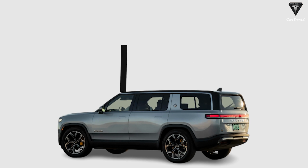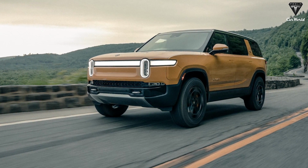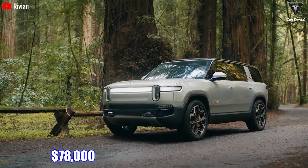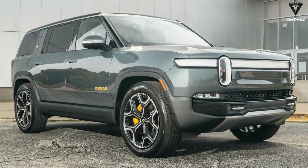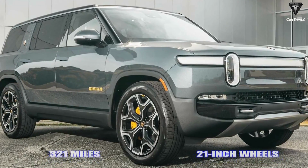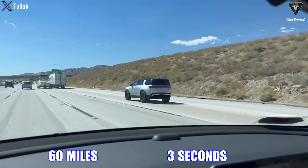5. Rivian R1S. Number 5 on the list is the Rivian R1S with a notable square design. Standard pricing starts at $78,000, which qualifies the R1S for the $7,500 federal clean vehicle credit. R1S has a powerful 600 horsepower engine. It has a calculated estimate for the quad motor of 321 miles with 21-inch wheels, according to the EPA. The fastest accelerating Rivian R1S is the quad motor version, capable of accelerating from a standstill to 60 miles an hour in just 3 seconds.